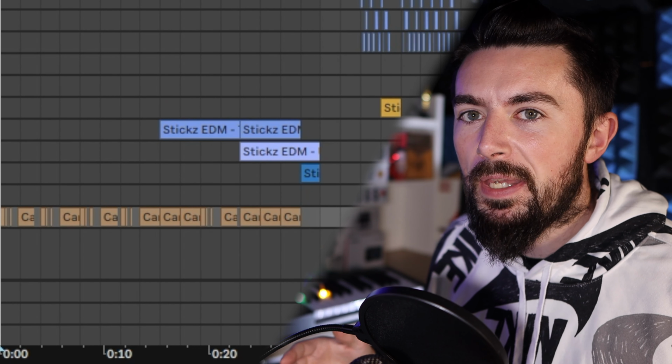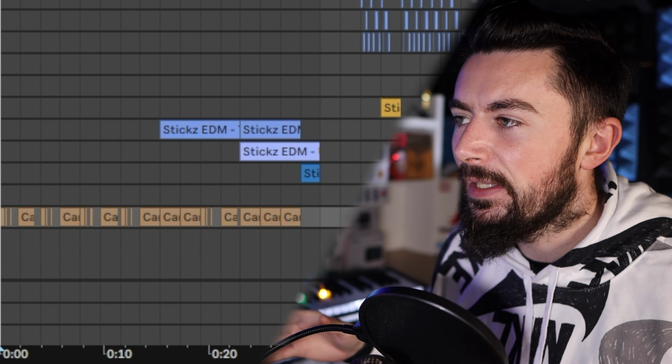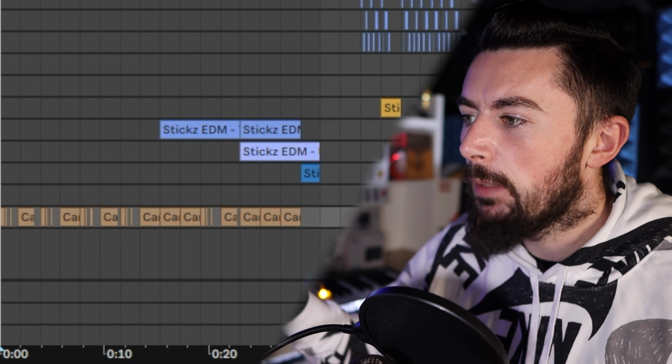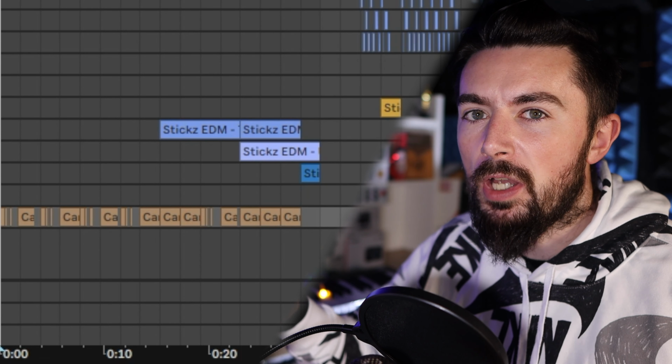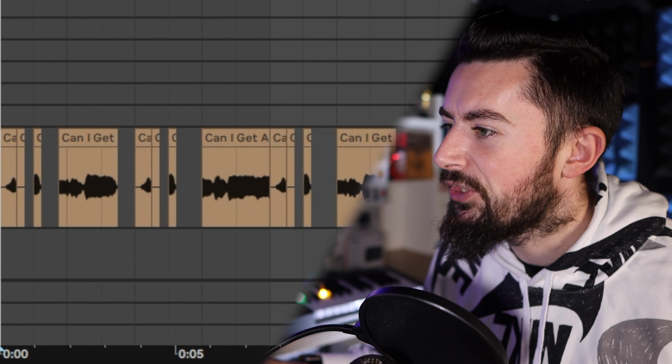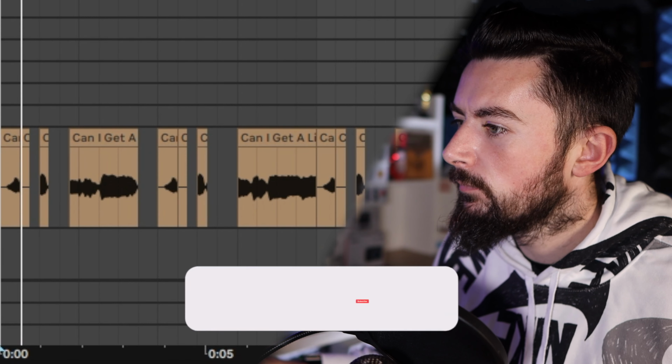So we know the BPM and we know what key she is singing in. I've made sure to put my song in the same key and made sure the vocals are on the same BPM. So this is the part I've used from the track. As you can see, I've chopped it up a fair bit.